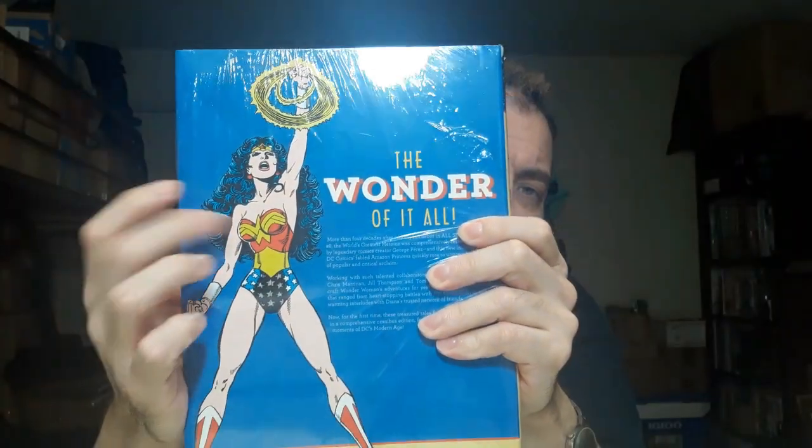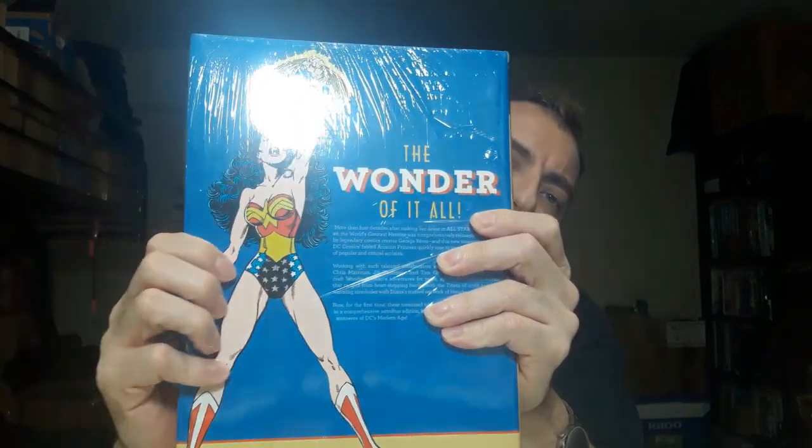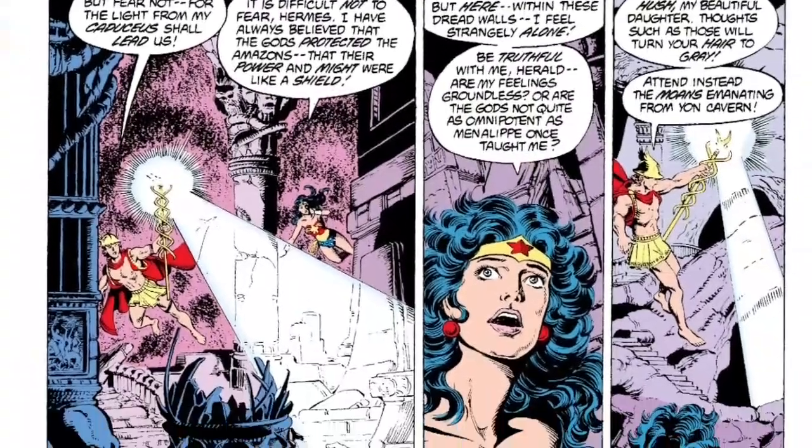Look at her back here. Looks freaking gorgeous. Love it. Love George Perez's art right there. Looks awesome. And this covers issues 25 to 45. So I believe with the 5 books, I'll be close to like 120th issue, somewhere around there.